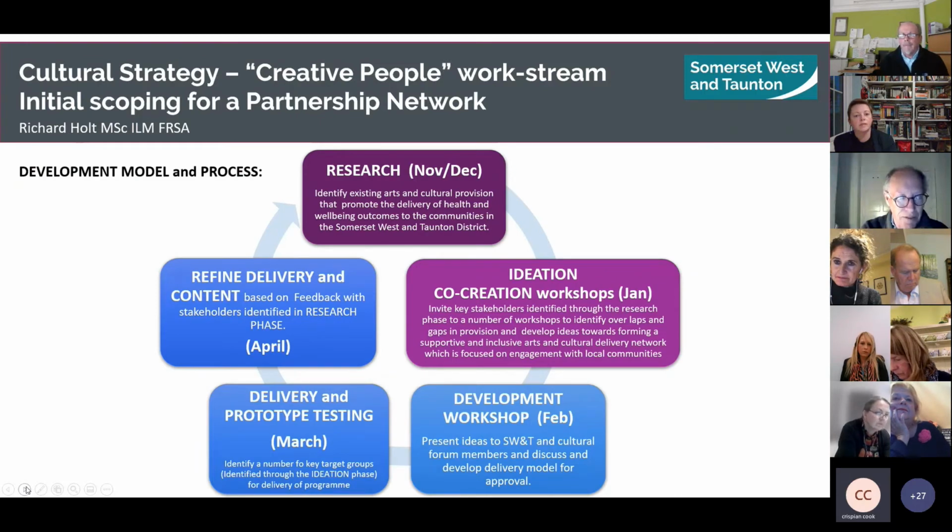So we've developed an approach here, and the first bit really is to identify the existing arts provision. A number of you on the Teams meeting tonight, I will have been in touch with and urged to get involved with this piece of research, because we need to know the extent of the offer as it exists, but importantly, start to identify where there are gaps in provision. The next part of the process would be to do a number of co-creation workshops and develop where stakeholders can work together.